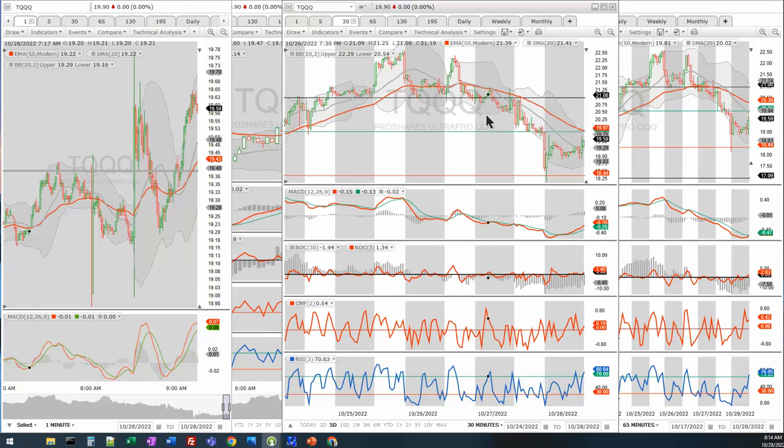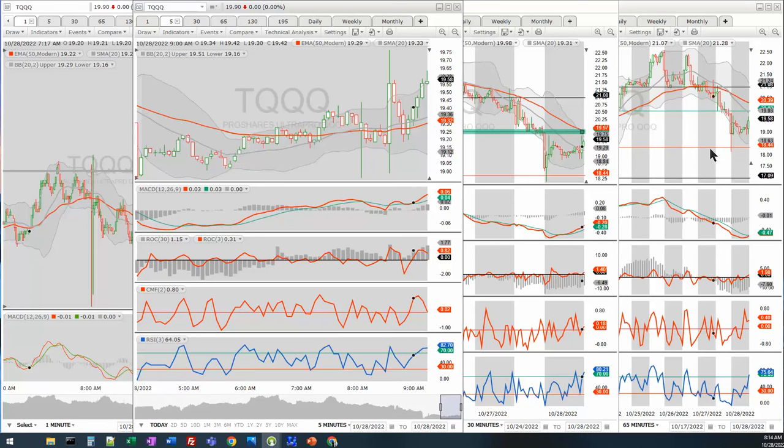since 2 trading days ago. Earlier this week, that would have been Wednesday, I believe. See that? We have not had 30-minute candles firmly above any line until this morning. Okay, that's good. Let's look at the 65-minute over here to the far right.